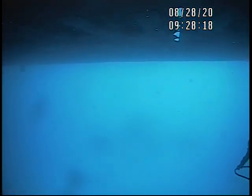Dive is looking forward. Roger. Dive is midship on the flat bottom. Sorry, in the center of the flat bottom. Alright, looking forward. Looking starboard. Roger. Looking aft. Roger. And heading over towards the port side. Very good, sir. Alright, continue on.